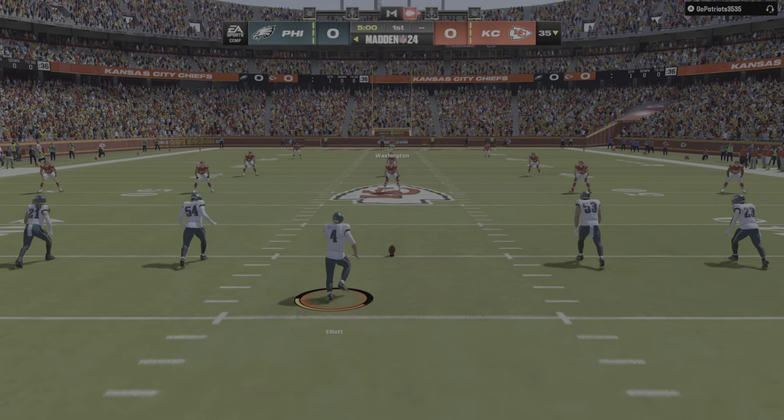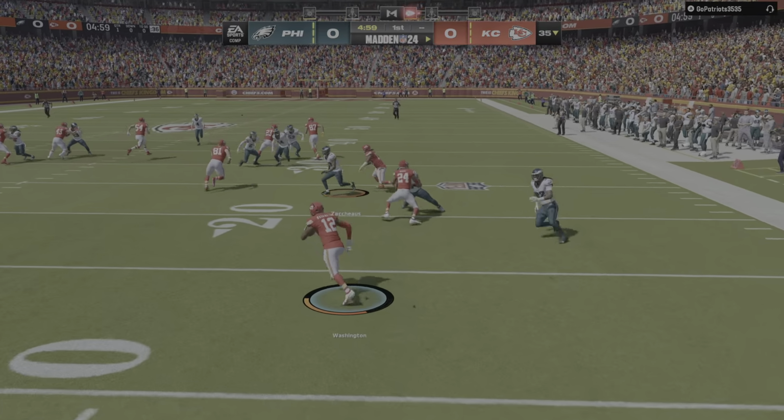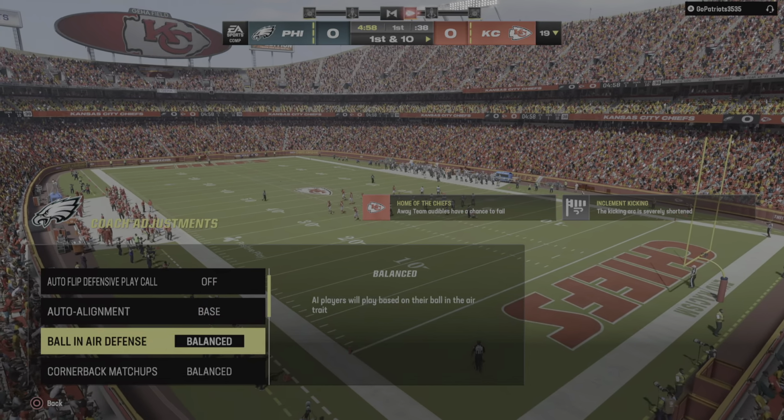Here's the kicker, Jake Elliott, ready to get this one started. And into a sea of red, we're underway in Kansas City. On the return, it's Washington. And good coverage there on special teams as they're getting him down shy of the 20.